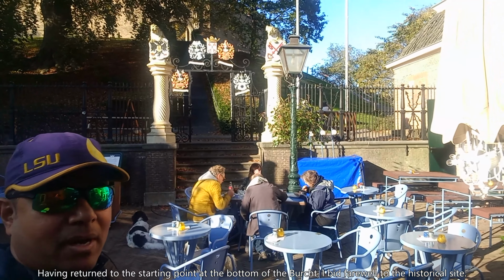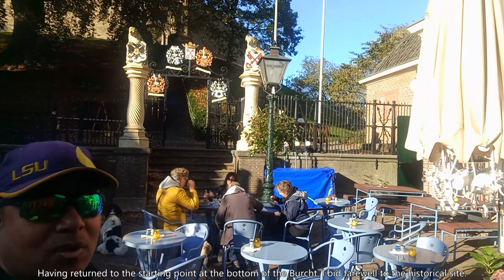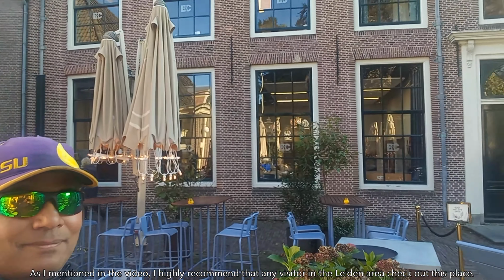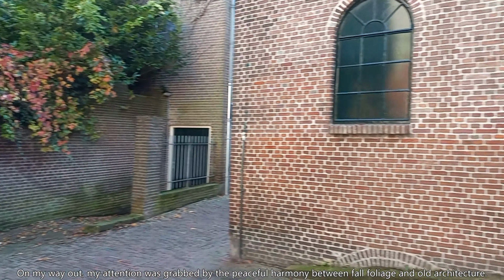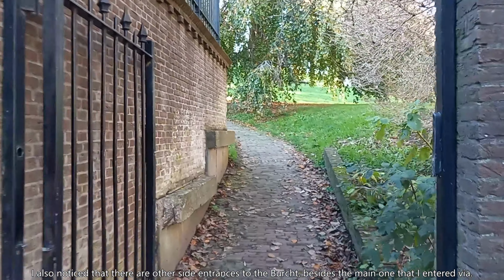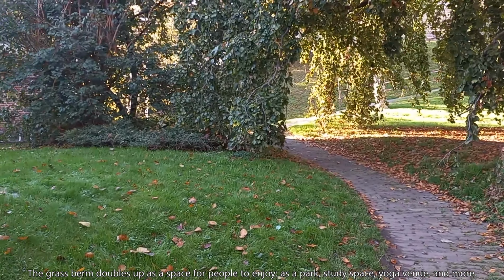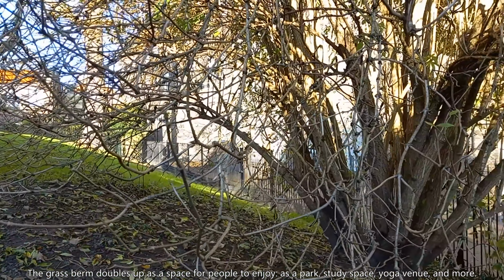And just like that, my tour and exploration of the Burcht is over. I hope you enjoyed this wonderful video of this magnificent place called the Burcht in the heart of Leiden, Holland. Along with these beautiful fall colors, it is to be noted that this is an alternate entrance to the Burcht. The one that I took is not the only entrance. So it's got multiple entrances on multiple sides, and this is another such entrance, probably a park and another place for people to enjoy.